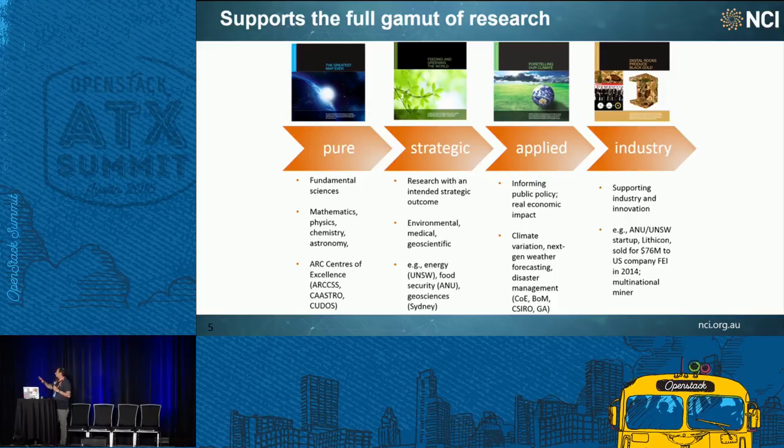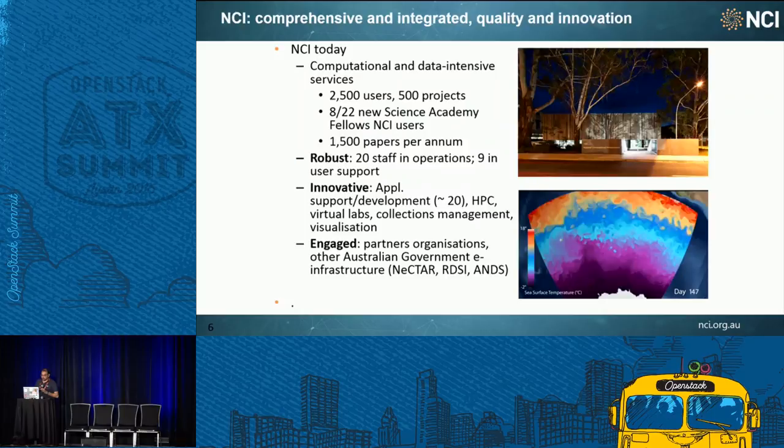So NCI provides a full broad spectrum of research. We have got users from pure sciences, strategic sciences, applied, and industry. You name a field, and there would be a researcher probably doing some sort of batch processing or cloud computing or big data analysis at NCI. Today, NCI has around 2,500 active users who actually log on to our system. This 2,500 is people who have actually submitted jobs in the past 4 months. We have got around 500 projects. We have got 8 out of 22 Science Academy fellows, and our name is in around 1,500 academic papers per year.